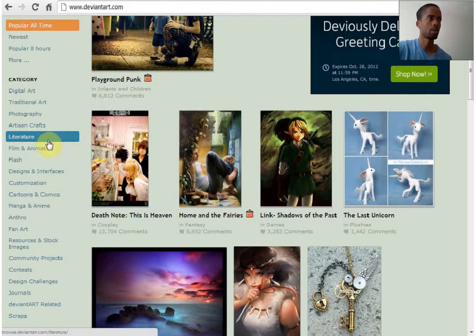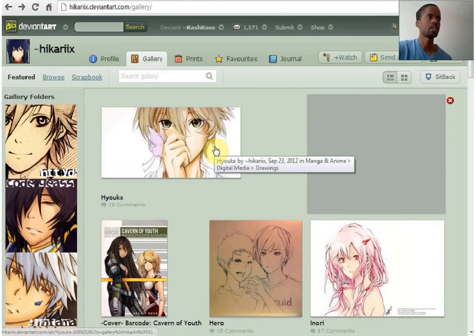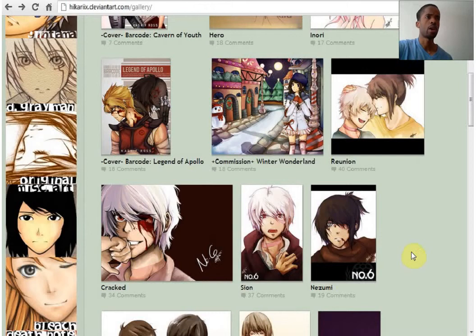So what I'm going to talk about is how to find someone that has potential. This is Sheep. I love her art. I've always loved it. I went to college with her, and it just hit me one day. I need good cover art. Why don't I talk to her?